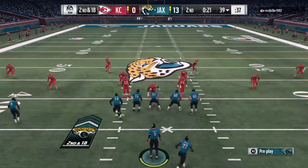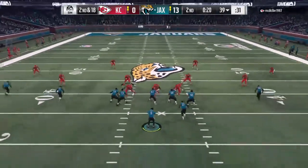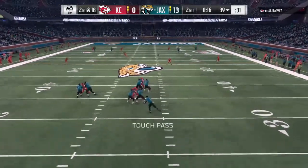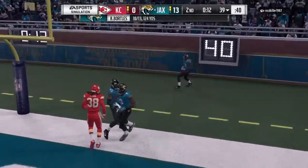Possible run anticipation here as the D-line sandwiches together. Here we go now. Blue 45. Blue 45. On second down, here's Bortles. Airing it out for Hearns. And that's going to be incomplete.